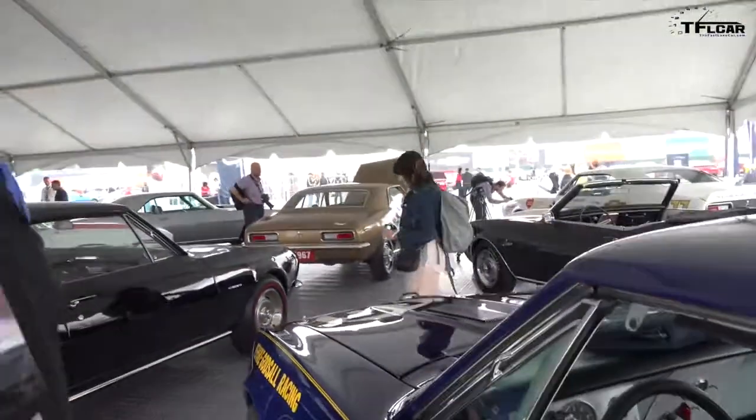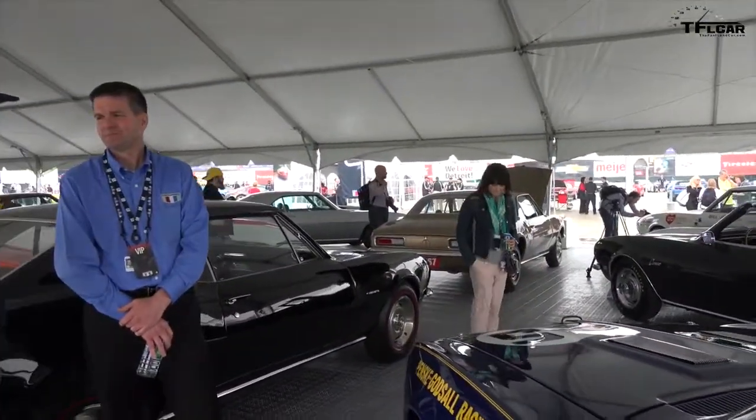Race cars especially, because they get crashed and then they get rebuilt and then they get crashed again. A lot of them end up out in fields, and luckily people recognize them. Generally, it's a passionate person about that kind of car, and they recognize them and bring them back.